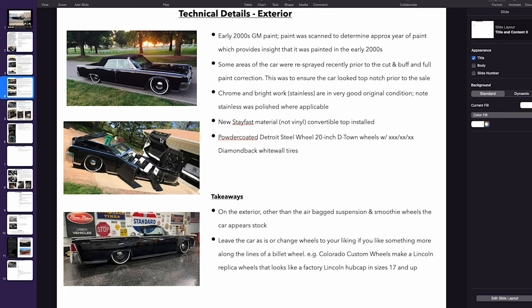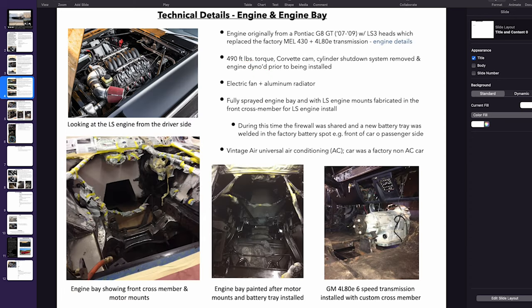So you'll often hear people go, hey, I want to have a newer engine. Well, like I always say, you don't have to have a new engine not to break down. You've got to do the maintenance on the old stuff, but that's for another episode. Leave the car as is, really, is the way I was spinning this, or you could change it up. You could run some Colorado Custom wheels to give it the factory look of the wheel. Or again, I would probably just leave it as is.